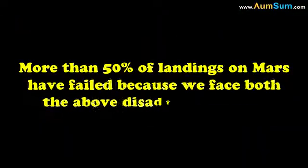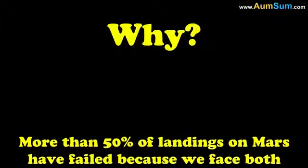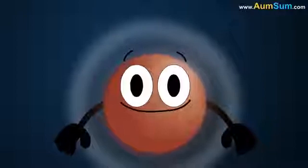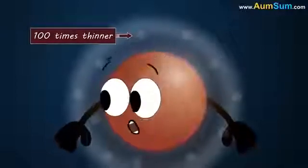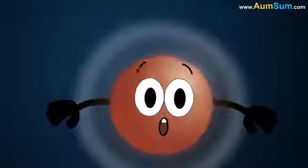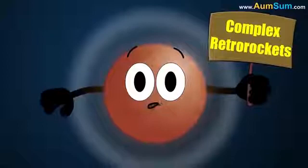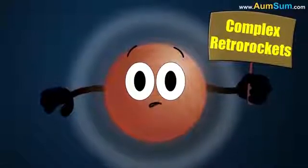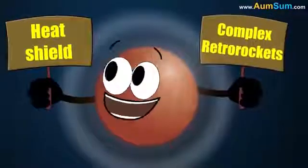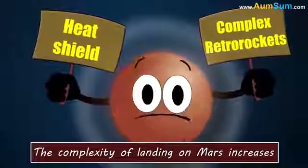Now, more than 50% of landings on Mars have failed because we face both the above disadvantages here. Why? Because Mars's atmosphere is 100 times thinner than Earth's atmosphere. So, parachutes are ineffective. Hence, we need complex retro rockets. Also, as the atmosphere is not completely absent, we need heat shields. As a result, the complexity of landing on Mars increases.